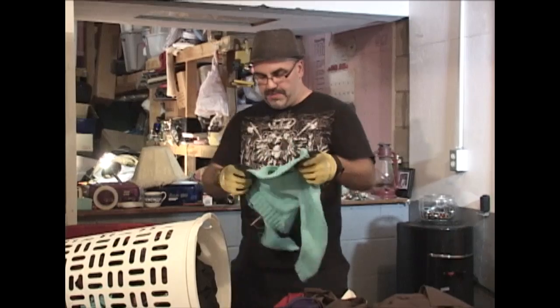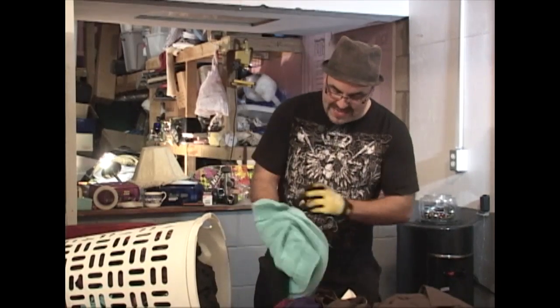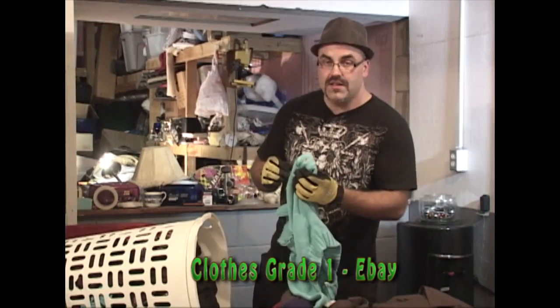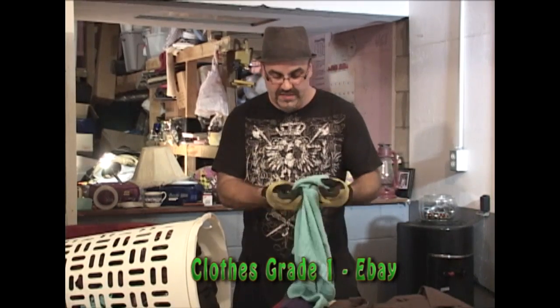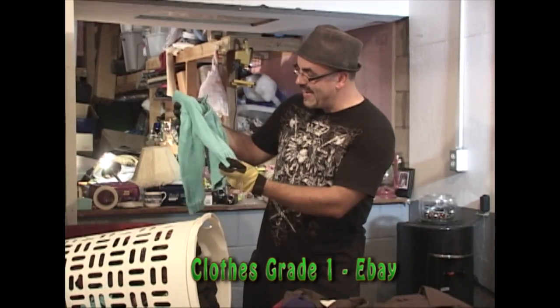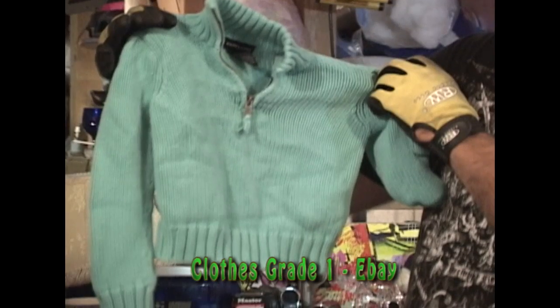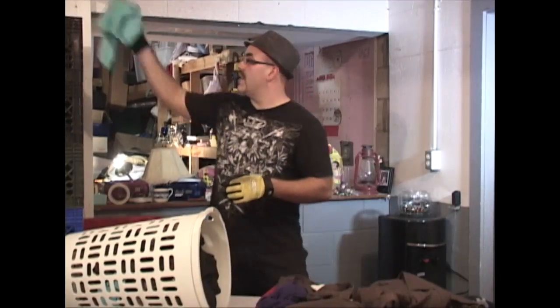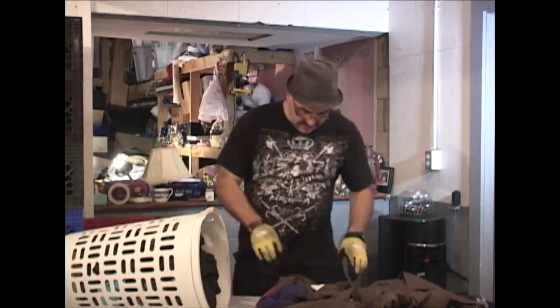Okay, here we go. Here's an example. Hopefully this is okay. We got a brand name here. Brand name is something you always want to look for. And there's the little Ralph Lauren Polo slogan right there on the sleeve. We have a little kids Ralph Lauren Polo sweater here. From what I can see, it appears to be in really good condition with gentle laundering. One to go ahead and put up on eBay. So I'm going to set that one aside for eBay sales.